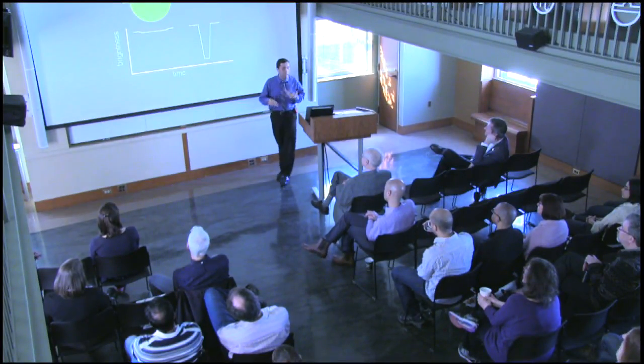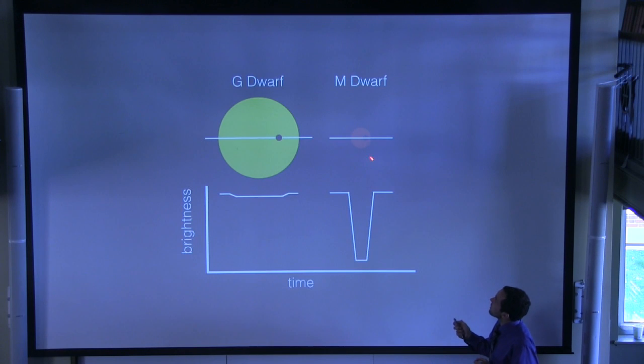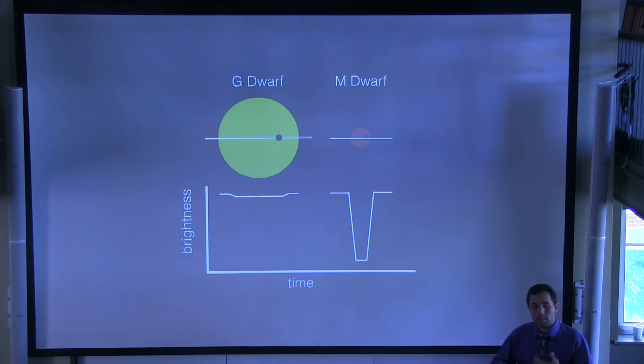And hinting back at this accessibility issue, I show here a 0.2 solar radius M dwarf. This figure is actually to scale, and you can see that the signature of a transiting planet, we get a much, much higher signal just by shrinking the star, because the signal goes as a ratio of the areas. So this, again, hints at this accessibility that the smaller the star is, the more accessible the planet is.